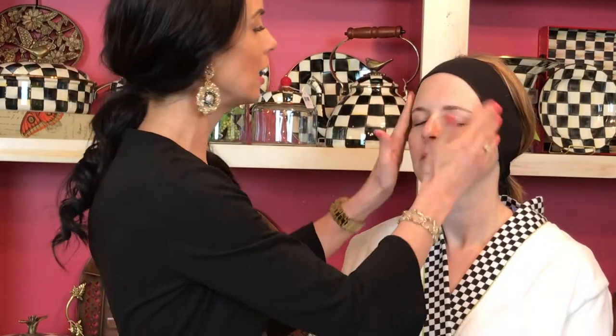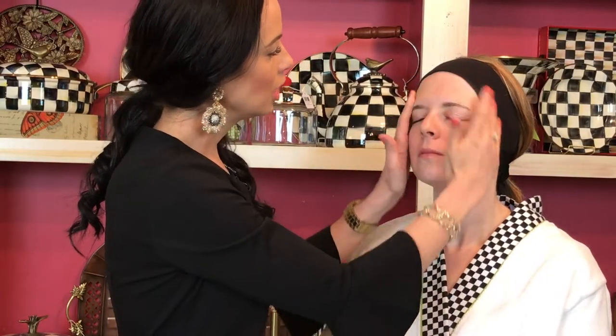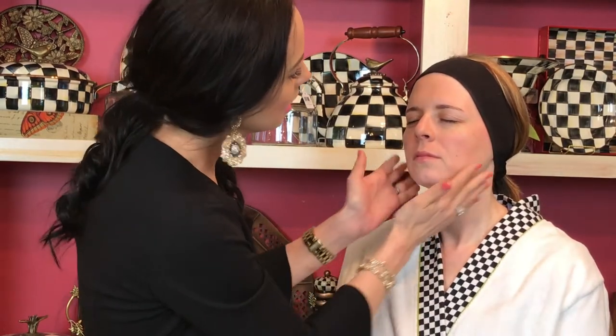So we'll just put a little bit of this into my hands. Always making sure that you've washed your hands and that they're fresh and clean. And we're just going to go ahead and apply this to her skin. That's not heavy at all. It just feels very light. And again, I just kind of press it into the skin. And really, she could just do this and that would be plenty.